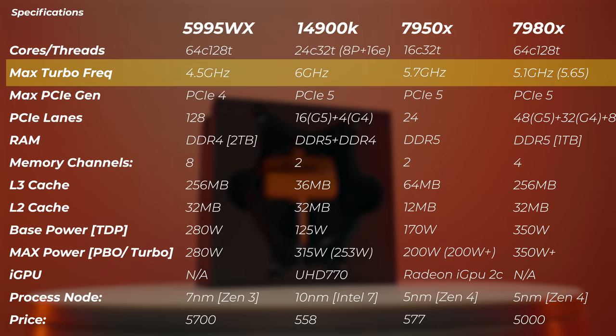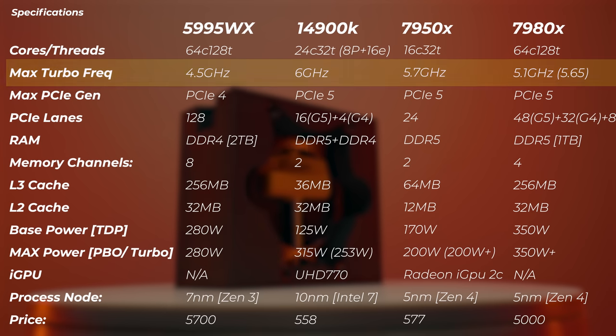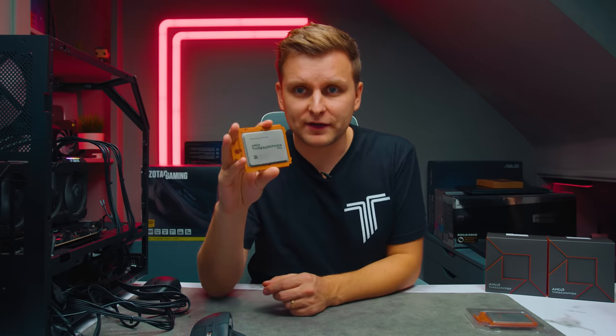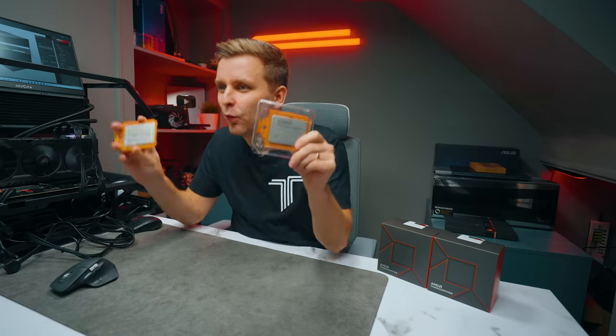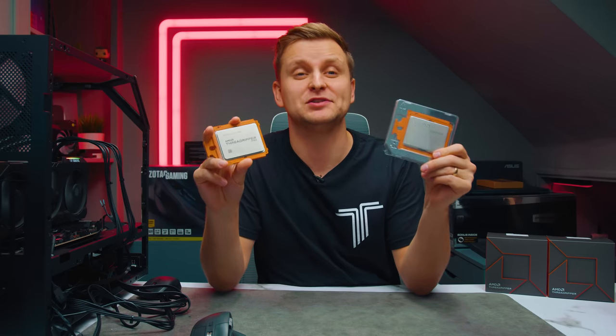Now, looking at the 5.65 GHz boost clock, we're getting a 1.1 GHz boost from the previous generation. This guy over here. Since when did you see a 1.1 GHz boost from the previous generation, especially on a Threadripper?